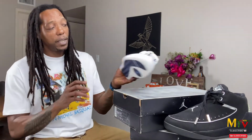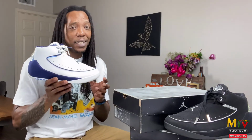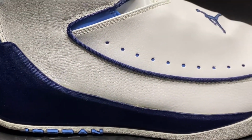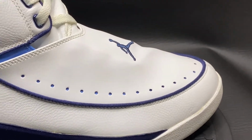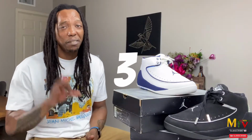Moving up to the color blocking, or how the colors are put together on the shoe. Now, for this particular shoe, although not the freshest shoe of all time, it is sneaky dope when it comes to that color blocking. You know what I'm saying? Actually, this satin midsole in the upper, sneaky with the hint of that Carolina in there, or the hint of that Columbia, however you want to look at it. Sneaky, sneaky fresh. So we're gonna give it a 3. Nice little 3 on the color blocking on these 2s.